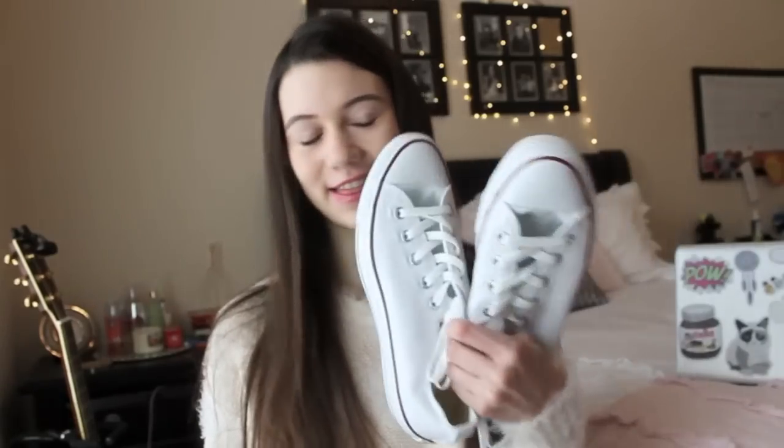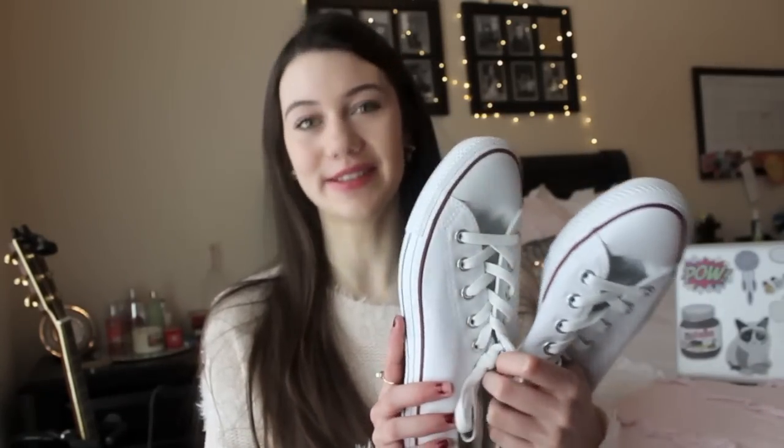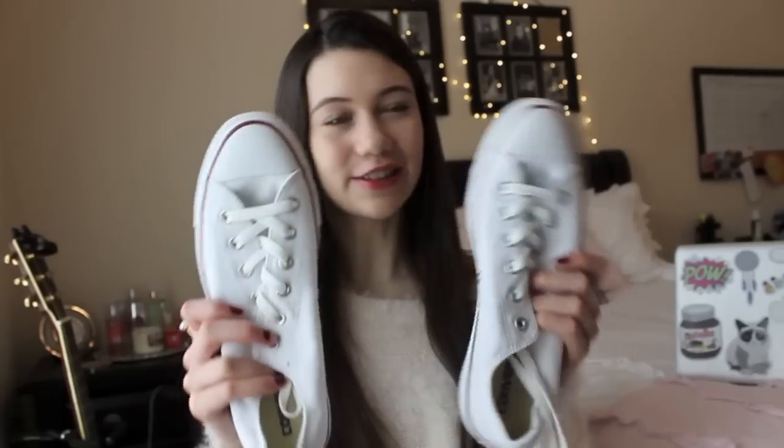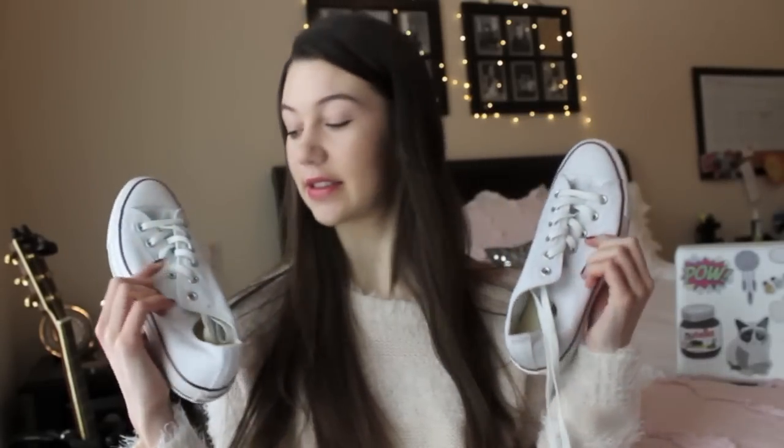Those Superga shoes were $20, and normally they're $60, I believe. These are just the white Converse. They look so cute. So cute.